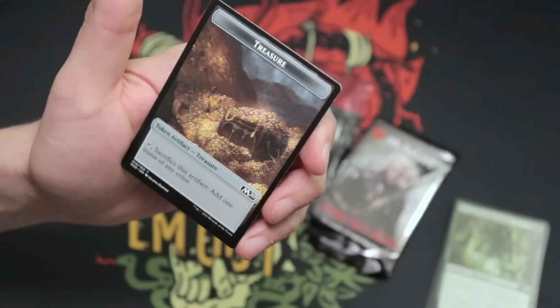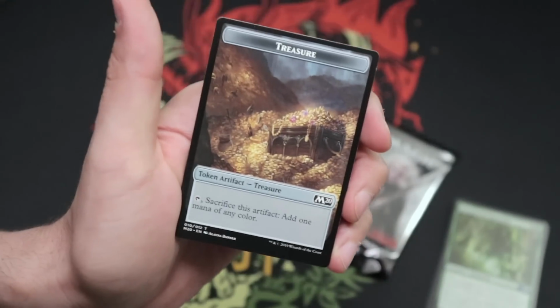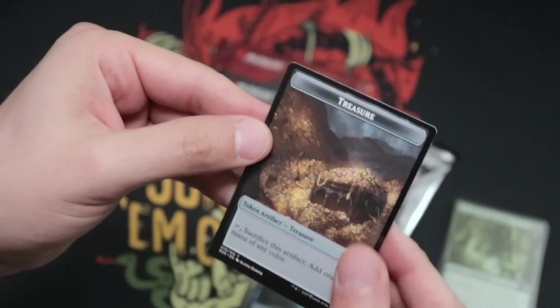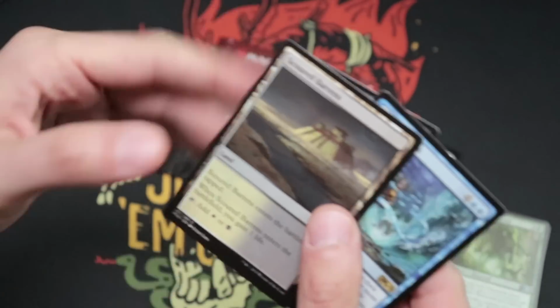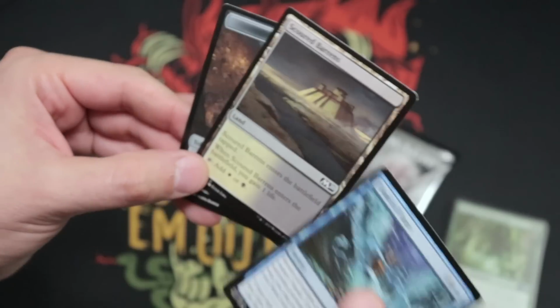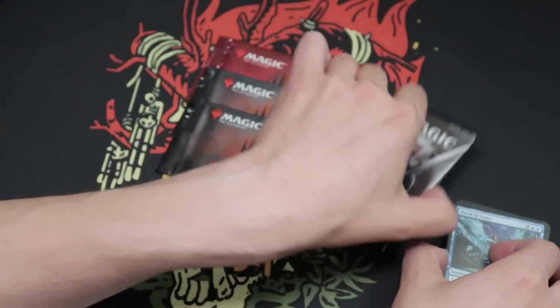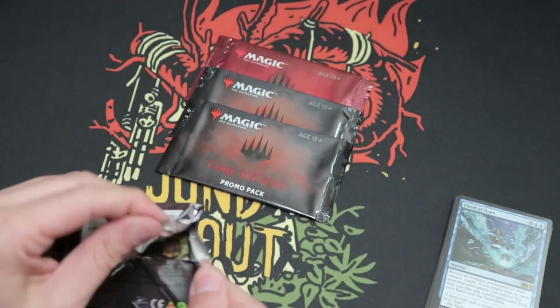So we have the Treasure Token, full art Treasure Tokens. I think these are a nice touch. On the back, we're getting some verbiage and stuff. Tokens look sweet. Love the new tokens. Basically, basic lands. I don't know if you're getting the dual land in every land slot for fixing, but Flood of Tears feels pretty good. Pack one. We'll take it.